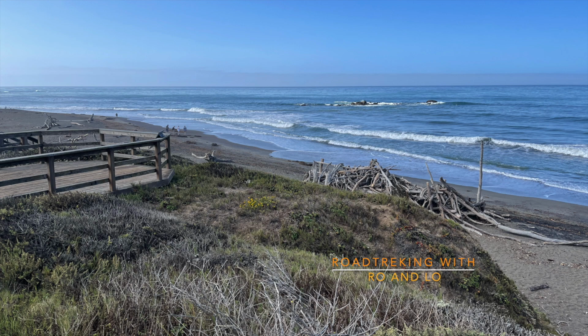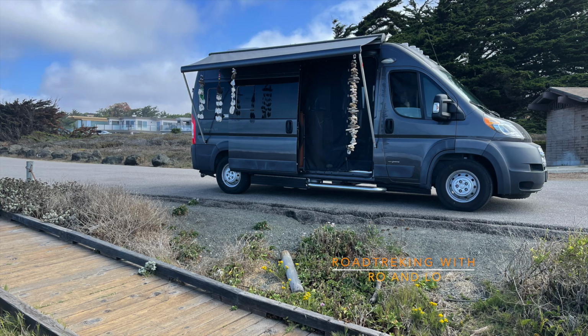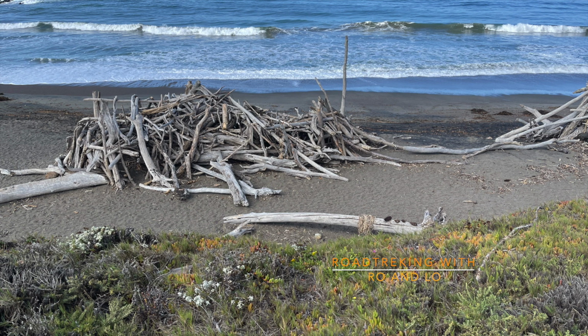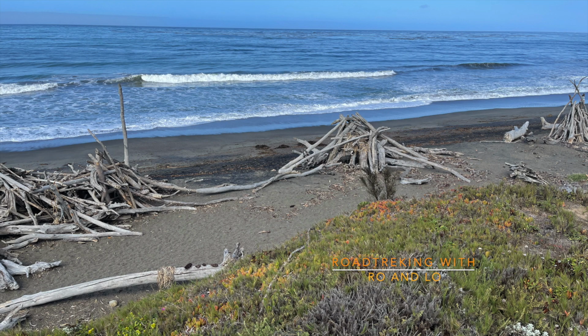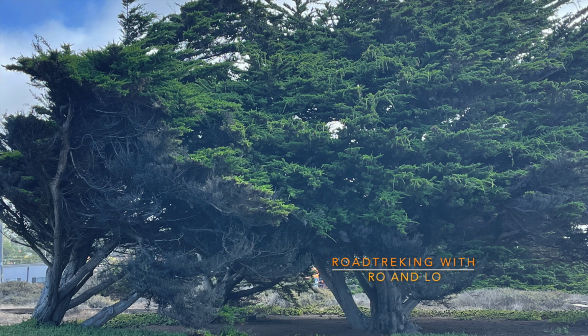We have our wind chimes hanging out, and a lot of people come by and talk with us and like to look at our van and check out our arts and crafts. And it's really a good time. We talk with people from all over the United States. A lot of them want to take pictures with us because of our website, Road Trekking with Ro and Lo, and it's really a lot of fun. We enjoy getting out there and talking with a lot of people that we meet along our adventures.